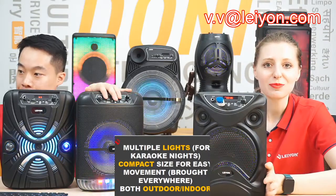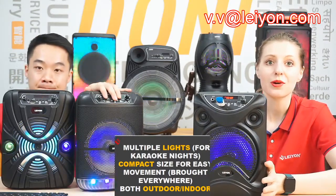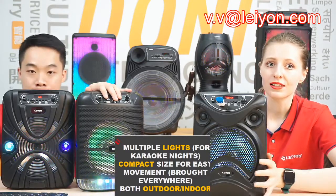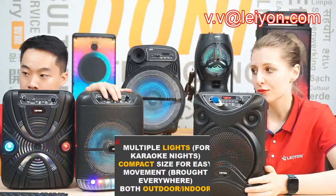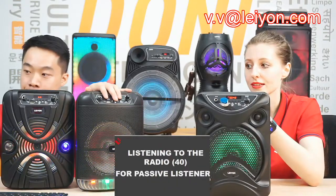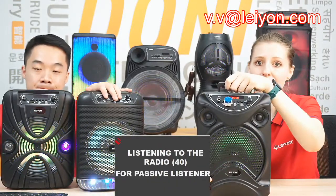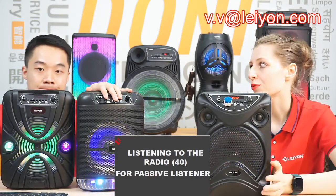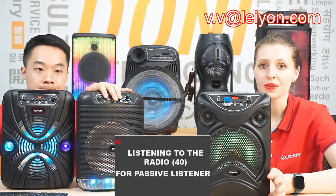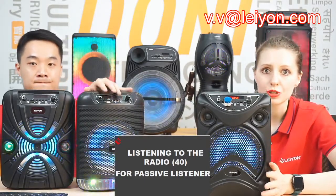They have these multiple lights. You can also use them for karaoke because they have a microphone input as well. It's very easy to move around, and you can use it both outdoors and indoors. They all have this handle here. Even kids can carry it. And you can also use it for listening to the radio, not only these models but other models as well. It supports up to 40 stations.